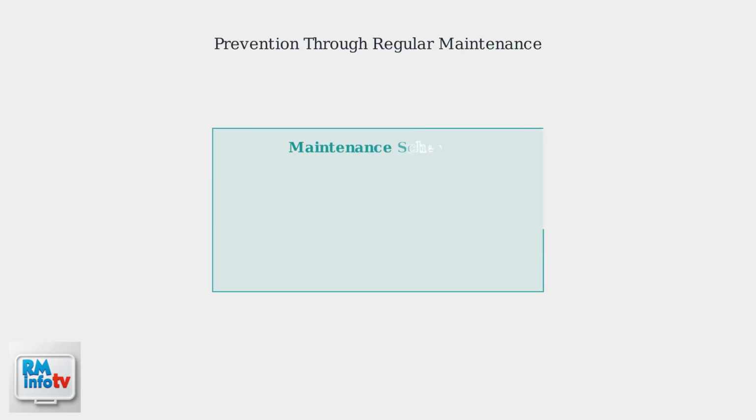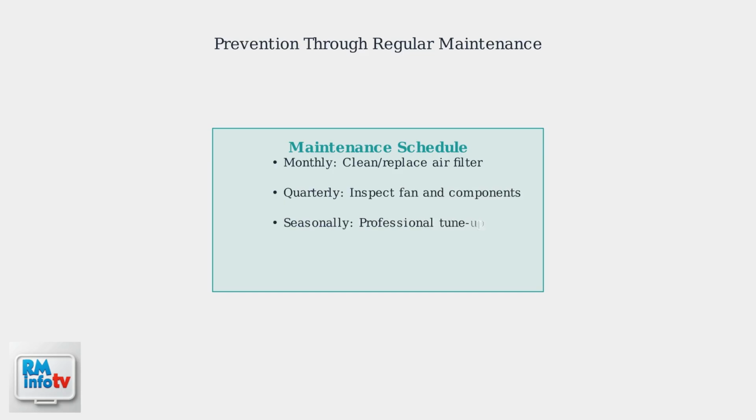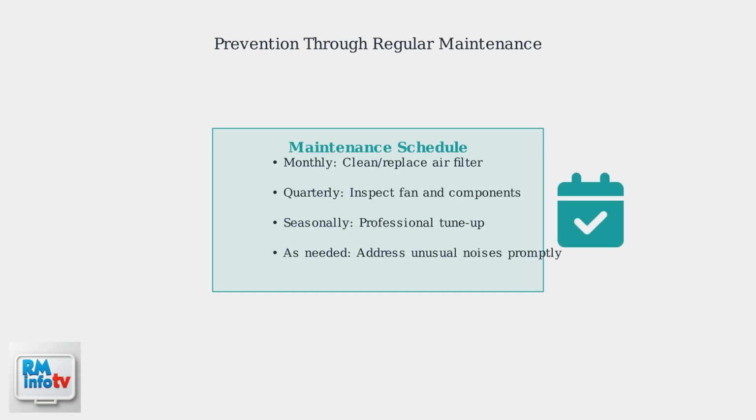Regular maintenance is key to preventing most noise issues. Clean filters monthly, inspect components seasonally, and address small problems before they become major repairs. Proper care keeps your AC running quietly and efficiently.